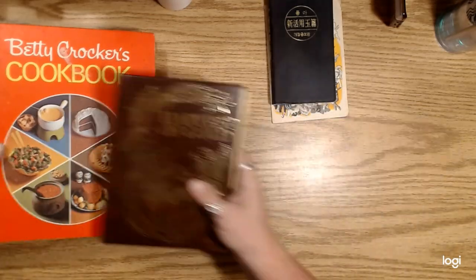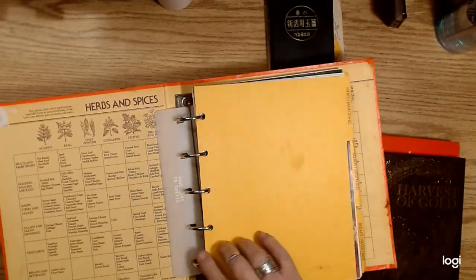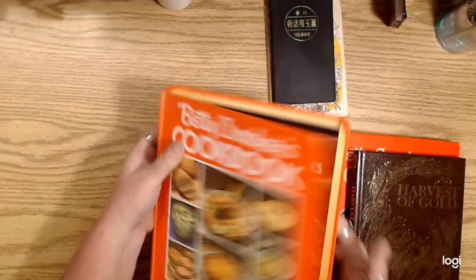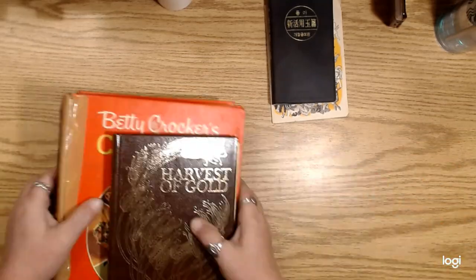I'm not sure about these. And I'm not sure about these. This one is actually in pretty good shape. The rings are all nice and tight. This one's okay. This one is not okay. Anyway.